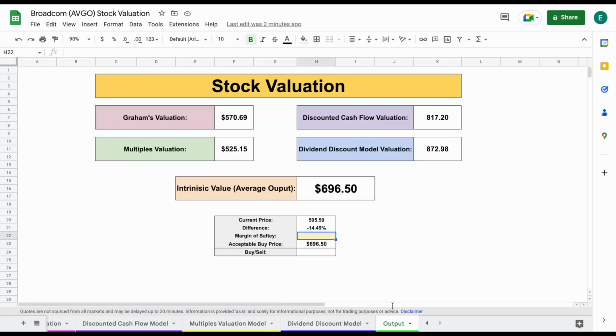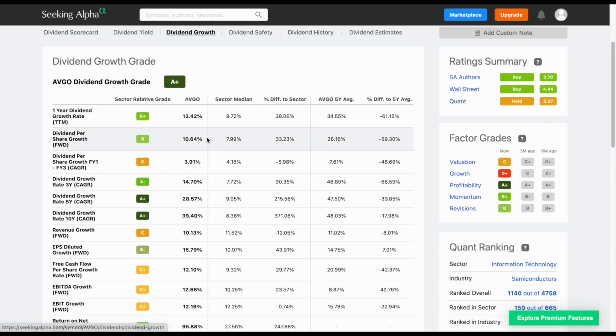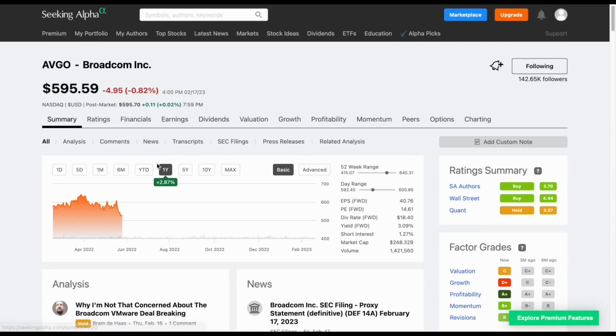$872.98. So when we jump over to our output tab and average our 4 valuations, you can see we come to an intrinsic value of $696. If we come down here and apply a 10% margin of safety, we can see our acceptable buy price for this company is around $626 per share. Let's say we apply a 20% margin of safety, our acceptable buy price is around $557 per share. And just like JEF, there's definitely been opportunities within the last year to buy in at a really solid price, as you can see right here.